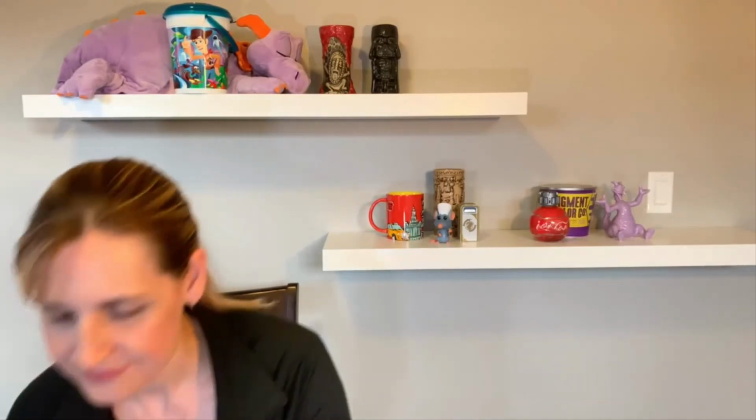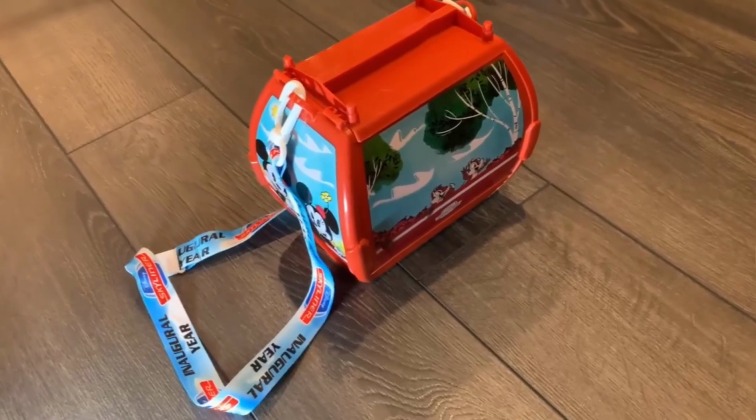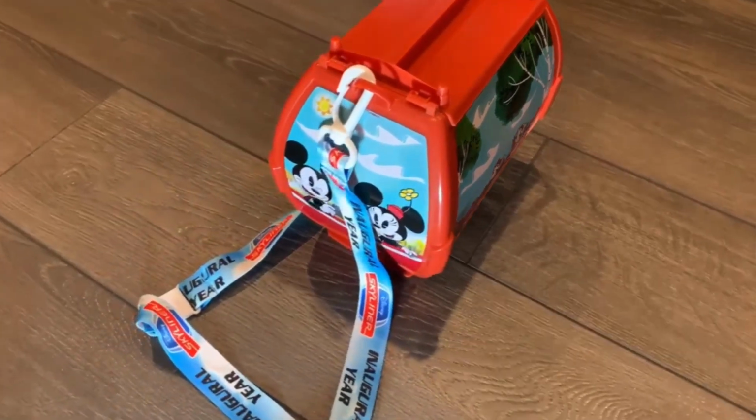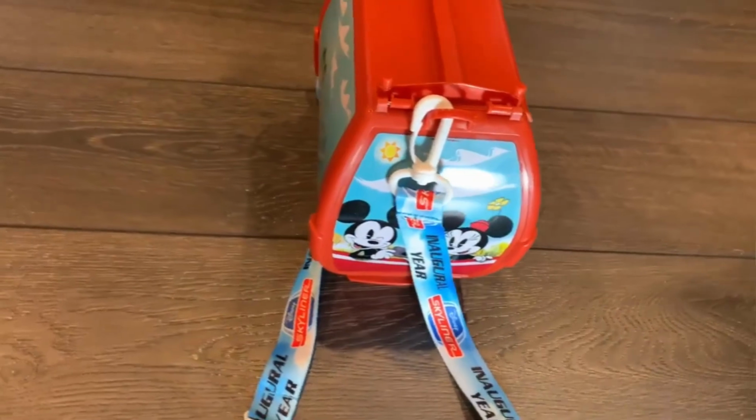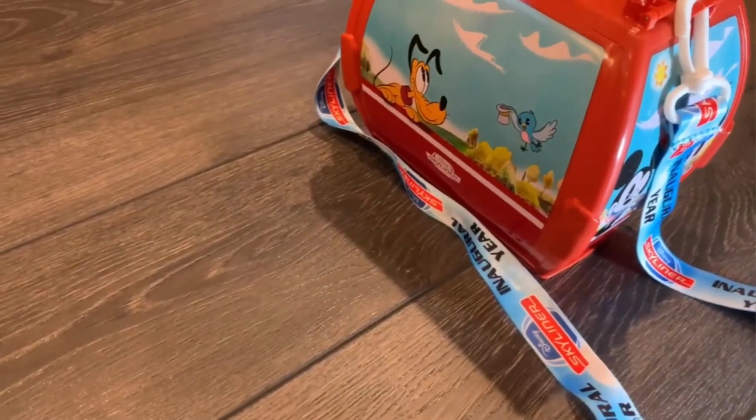And finally, the item that I went searching for at Disney World and I was not going to leave without is the Skyliner popcorn bucket. This thing is awesome. I love it so much. I put it in the background of all my videos because it is my absolute favorite. I'm a huge fan of the refillable popcorn buckets, and this is, I think, the best one of all. Its capacity is huge. It holds way more than a regular refillable bucket. It's the Skyliner, which is the best. I love the Skyliner. And you can see that you've got all these different characters around the outside.